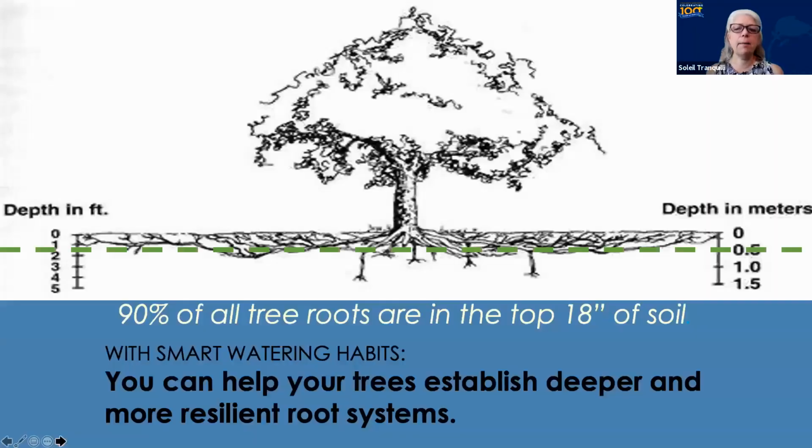So, as designers, we get asked all the time, how much should I water? When do I water? Well, here's what you need to know. It's pretty simple. See the green flashing line? That's about 18 inches deep into the soil. That's where 90% of your roots are. That's where the water needs to go. Not much deeper, but notice how the roots spread out.